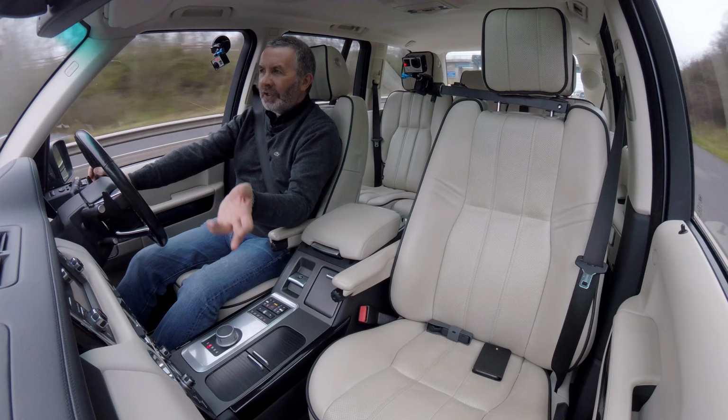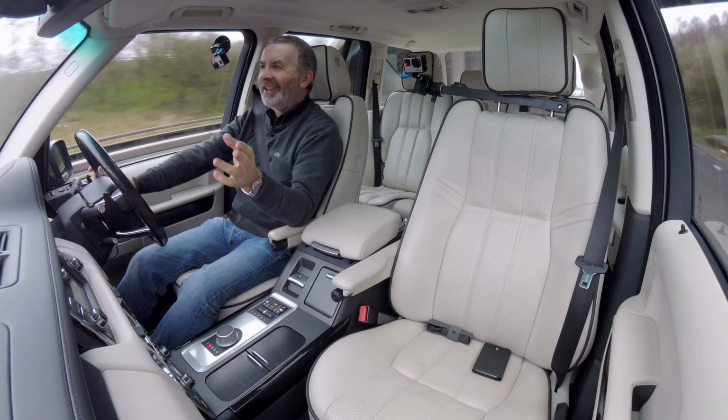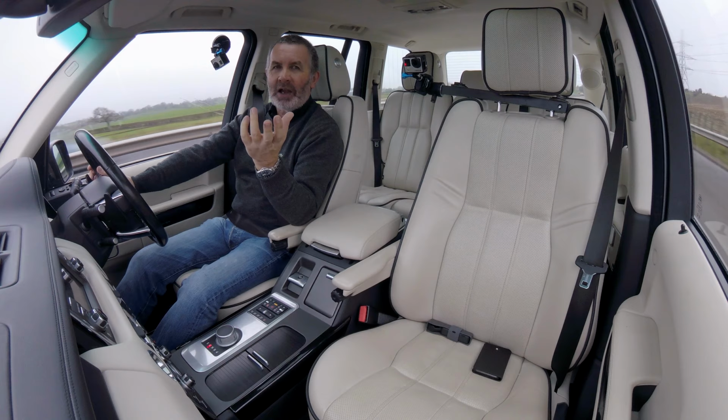The sound system as well, Harman Kardon speakers, they are absolutely brilliant. Not the crap they make these days, but if you're a fan of good music, then listening to it in the car is as good as anywhere. In fact, it's probably better, because engineers have designed these Range Rovers to be as soundproof as possible, so you get a really good environment for listening to music in.